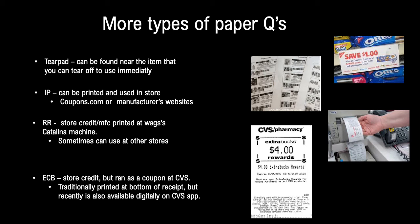But recently, I want to say within the past few months, they've been printing at the bottom of my receipts, but also digitally showing up in my app as well. So I think they might be transitioning that from being printed to just being digital. I'm not sure though. But definitely check out their app to see if your extra care bucks show on there and clip them. I think you could use either or. But I'm not sure yet because it's a whole new system kind of.